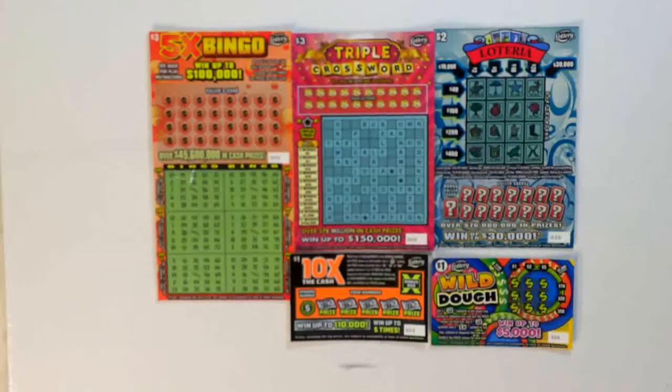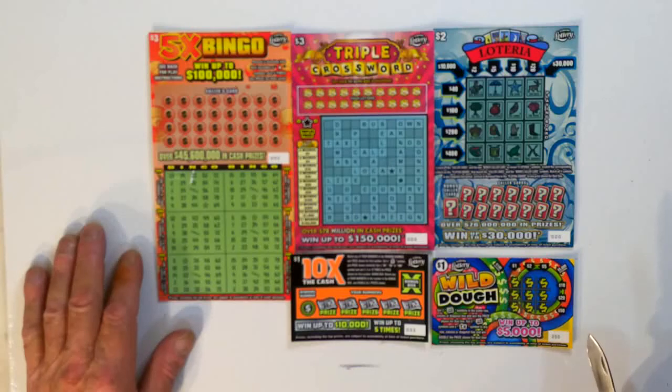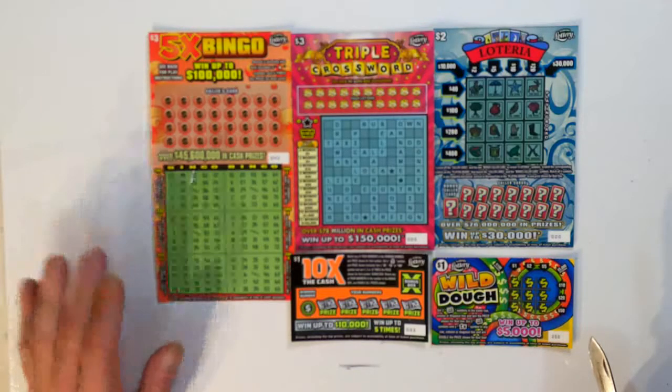Alrighty, here we go with round 2 out of 10. And we did pretty good in the last round. Let's see how good we're going to do this time. We got the same tickets, 5X bingo. Went up to $100,000, that would be nice.